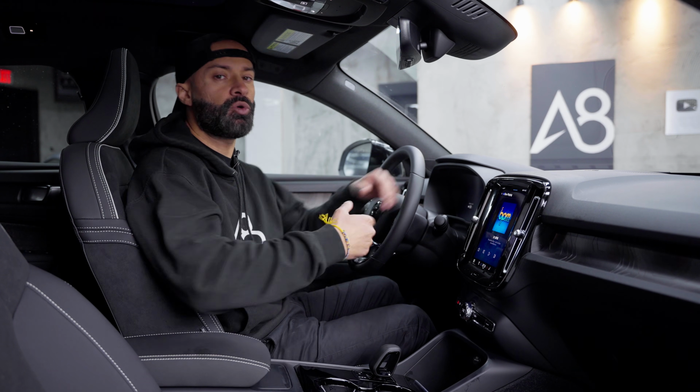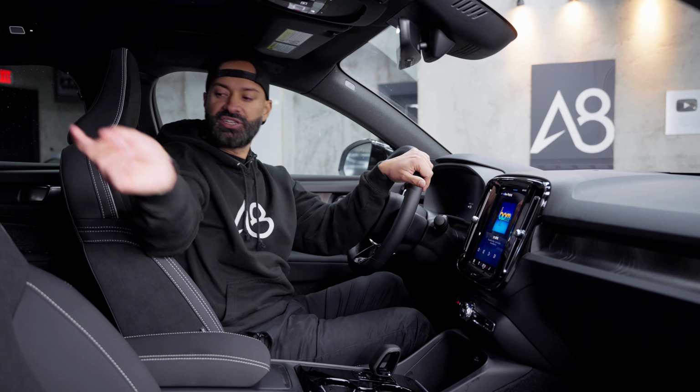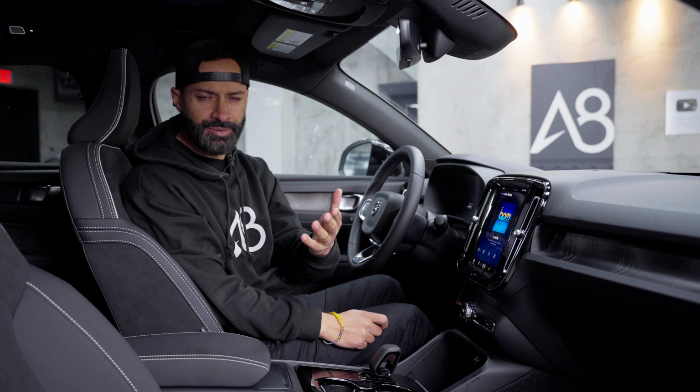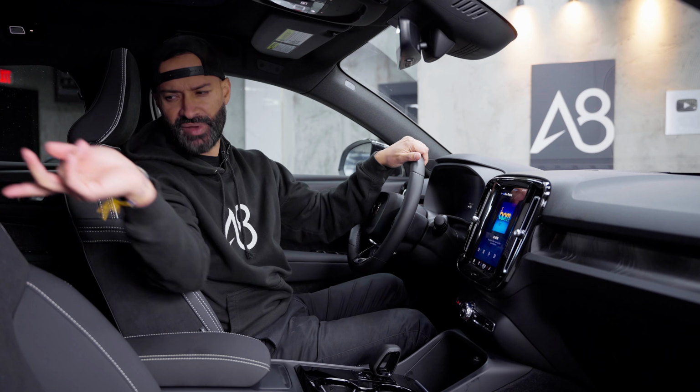And of course, if you've never owned a Volvo before or sat inside a Volvo, they always have the Swedish flag right here on the passenger seat. They've kind of got rid of the driver's one. We used to see them back in the day, but for whatever reason, I haven't seen them in a really long time, just on the passenger seat.